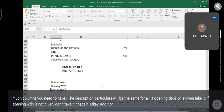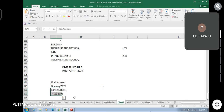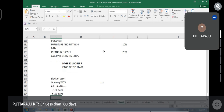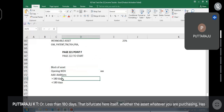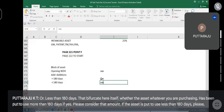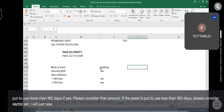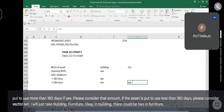Addition. Additions means purchases. In this purchase only, you need to make the split: is it more than 180 days or less than 180 days? You have to bifurcate here itself. Whether the asset you are purchasing has been put to use for more than 180 days? If yes, please consider that amount. If the asset is put to use for less than 180 days, please consider that asset. I will just take building and furniture. In building, there could be two. In furniture, there could be only less than.